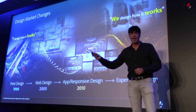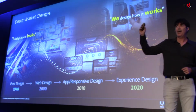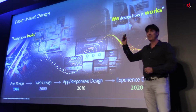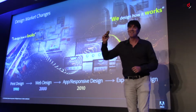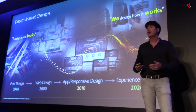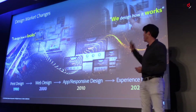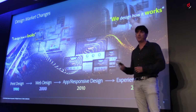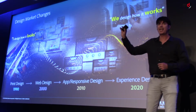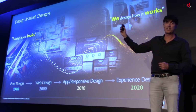And I'm just curious, how many people have heard of that term, experience design? That's a lot, probably because you come to Adobe conferences, because experience design specifically is a term that we helped make up as we were starting to think more and more directly about what it means to design these experiences. And I'm curious, anyone want to call out, what does experience design mean to you? Anybody? Experience design?